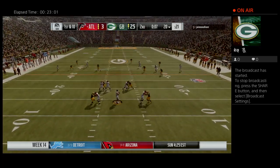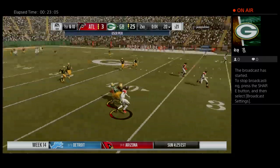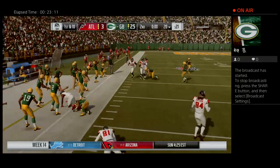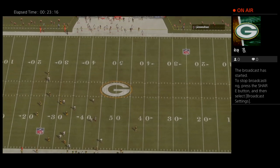Throwing now, Ryan on first down. He's going to air one out. And now this is intercepted. My goodness. Picked up by the rookie corner, Jair Alexander. So we reach halftime in what's been a fairly one-sided game so far.